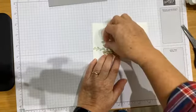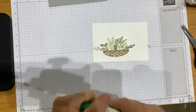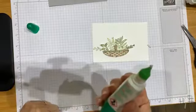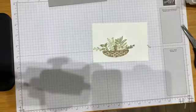And I'm going to get my glue and start gluing them down. I'm going to glue them down flat. So I've got, oh, look at that. It's all gone oozy out of the top. I think I might grab a different one till I get a wipe.